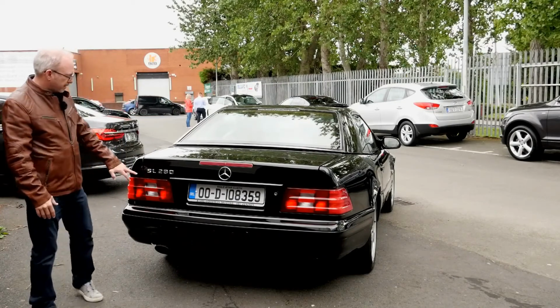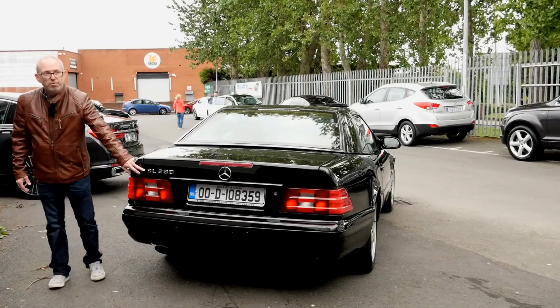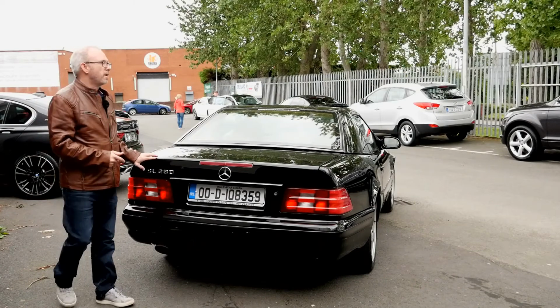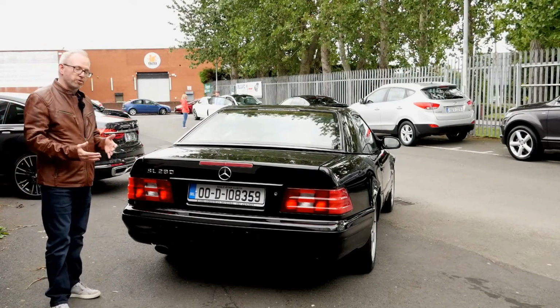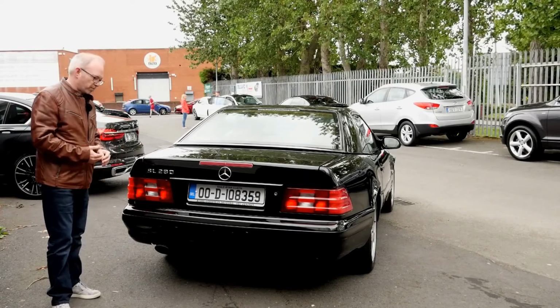Nice touch. You see, this is the SL280. This replaced the SL300, which was initially the 300 SL, don't forget. The 3-litre engine had 190 horsepower. This particular engine has just over 200 horsepower, depending on which source you look at. Some say 204, some say 201, depends on what you're looking at, right?